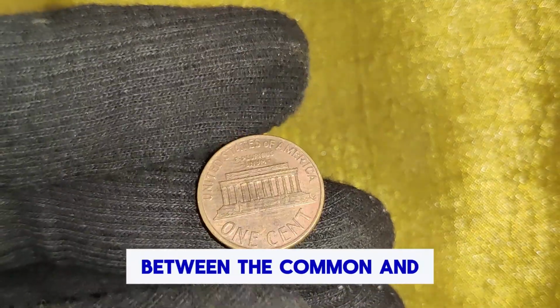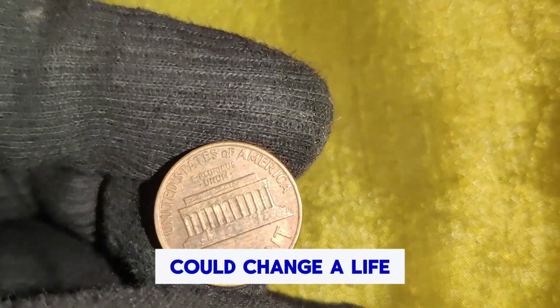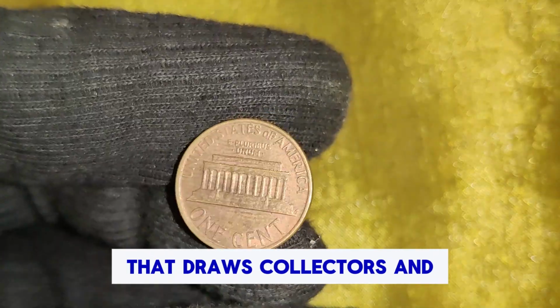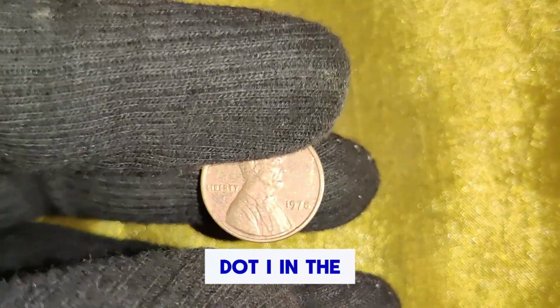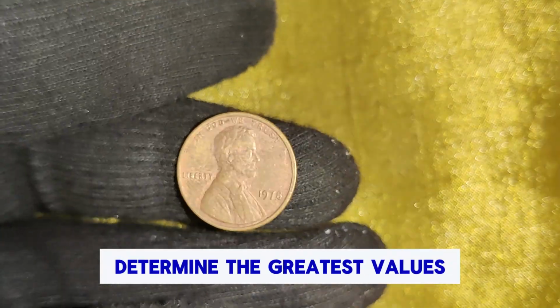The contrast between the common and the extraordinary, between a coin most people ignore and a treasure that could change a life, creates a magnetic force that draws collectors and dreamers alike into its orbit. In the world of numismatics, the tiniest details often determine the greatest values.